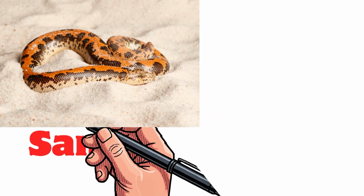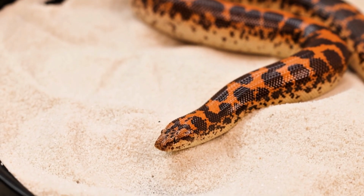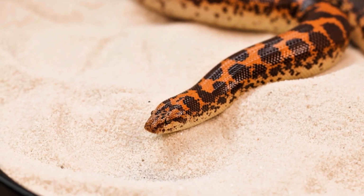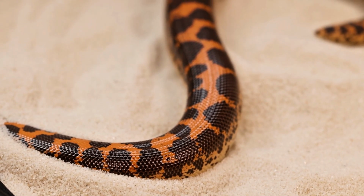The sand boa is a small to medium-sized, non-venomous snake found in sandy areas of Asia, Africa, and the Middle East. It burrows in sand to hide and hunt, feeding mainly on rodents and small reptiles.